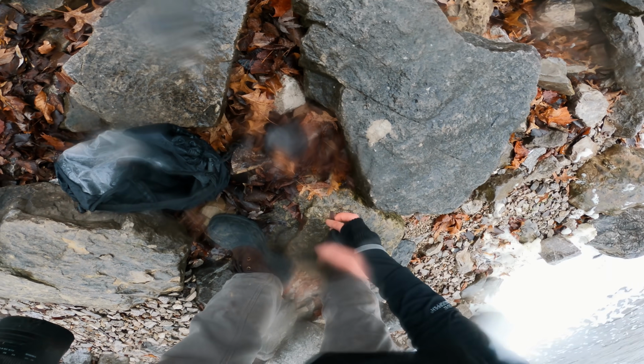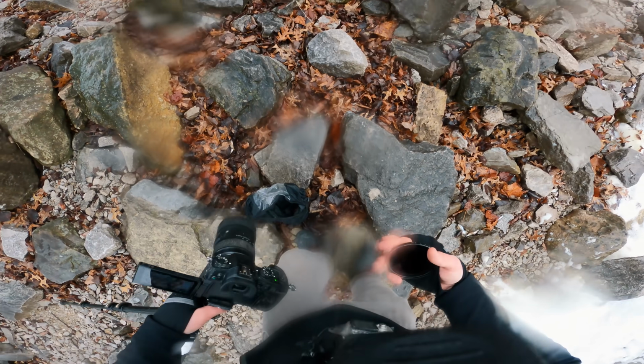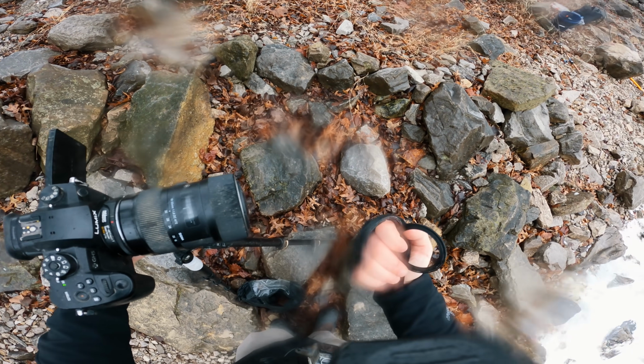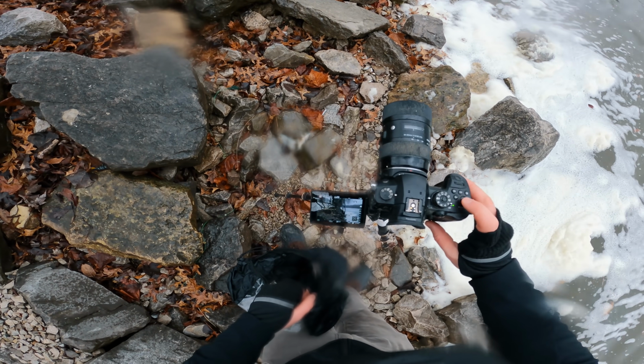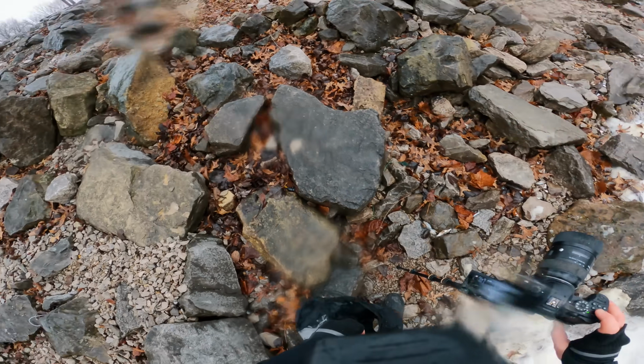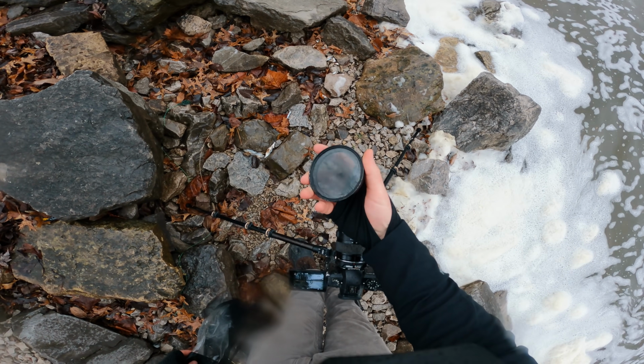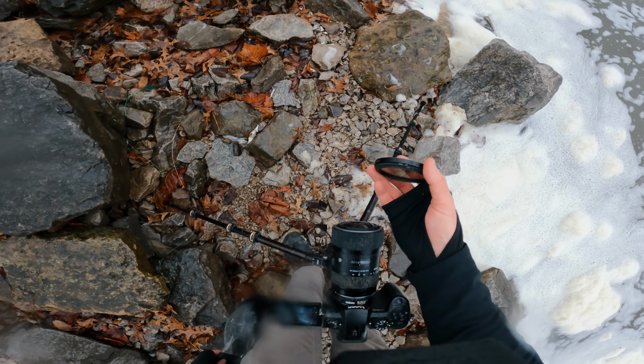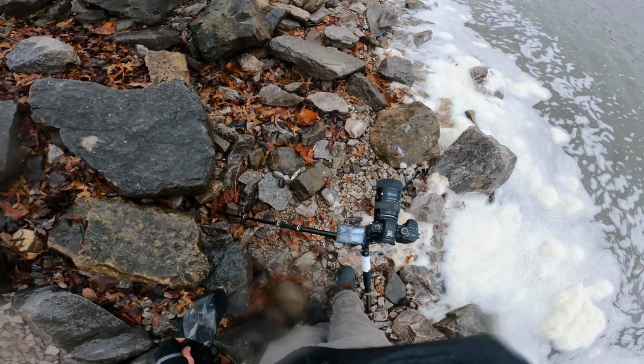Dang it, dang it, dang it. The end of my camera just got completely destroyed. Darn. I think the camera still works. That's crazy. This thing just took a full dive straight into a rock. If this ND filter did not take the brunt of the force, this camera for sure would have been destroyed. I am counting myself as being lucky.